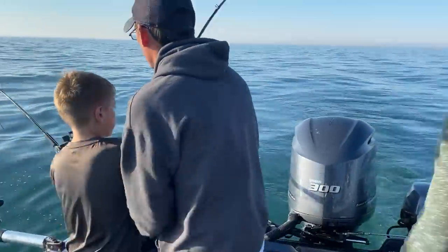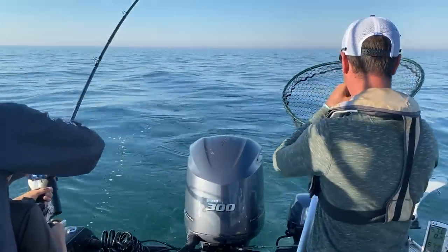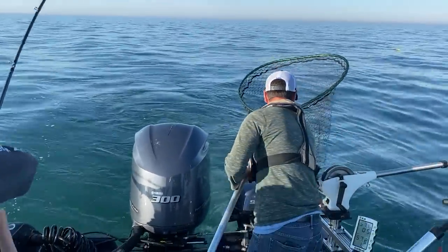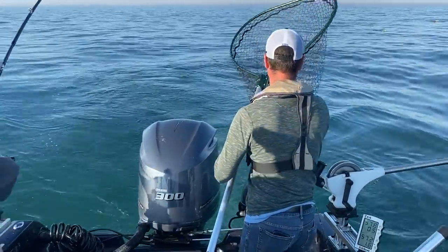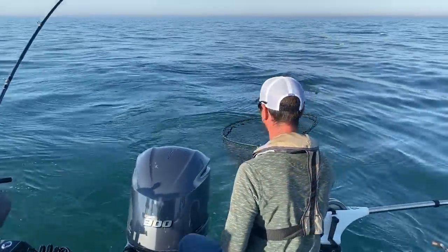Want him to get in our divers club. Giant diver here. Keep him out away from the boat. Trying to keep him in. We keep the flasher out of the water. We got a chance. That's north of 20 for sure.